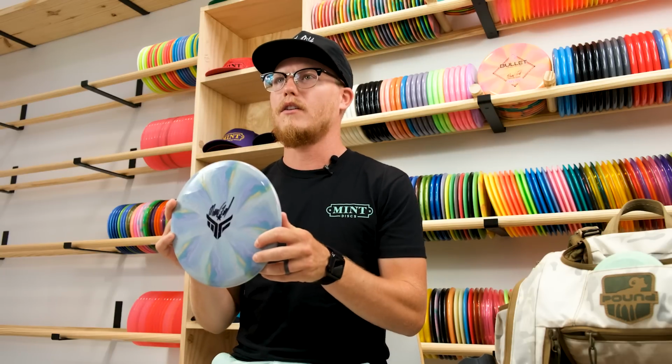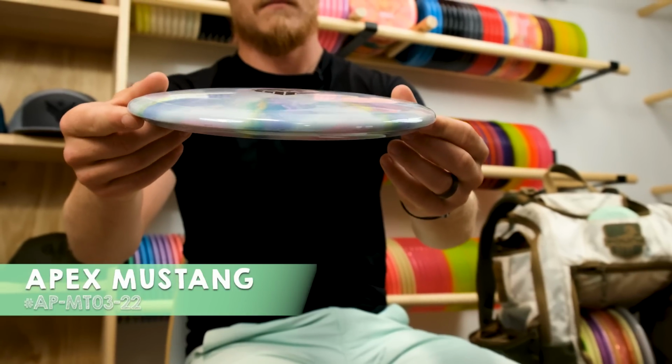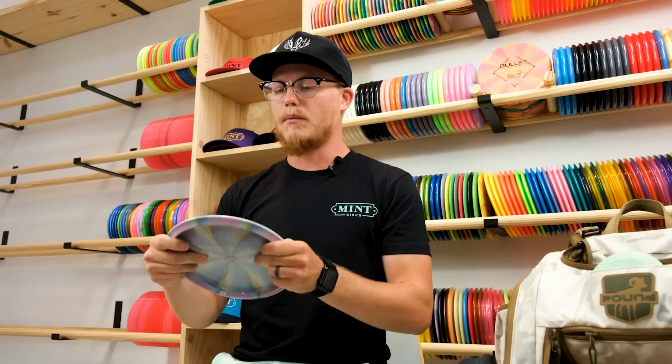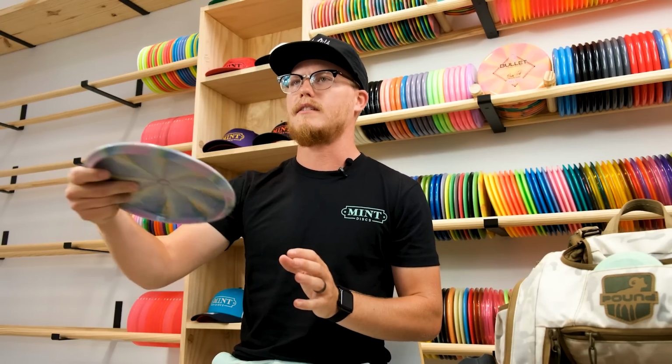We have another Apex Swirl Mustang. This one has a little bit more dome compared to the other run. I think that's why it's a little bit more overstable. I went and did field work with this one the other day and absolutely fell in love with it. I love how it's just consistent in its flight.